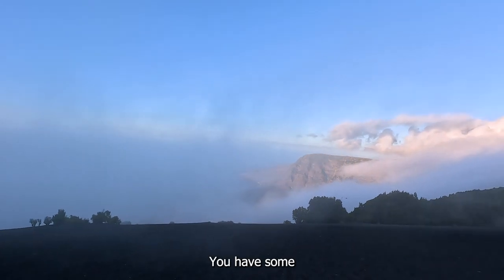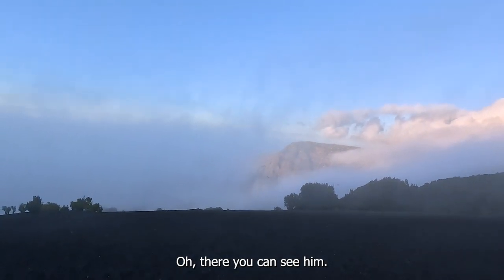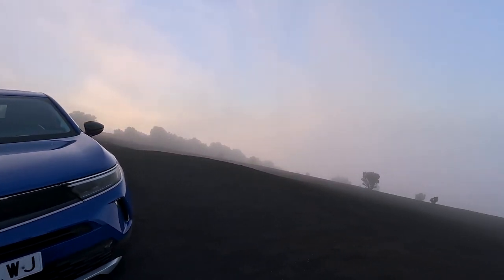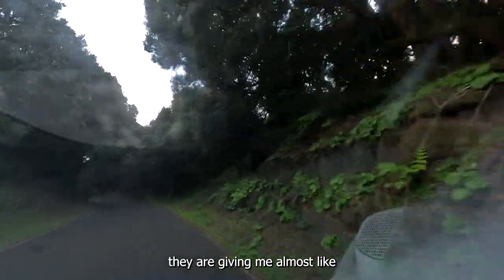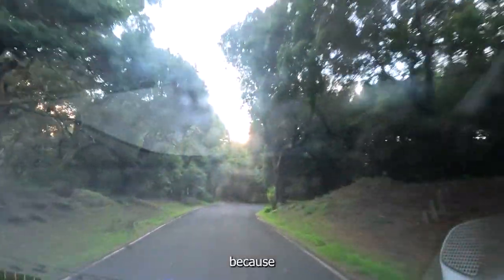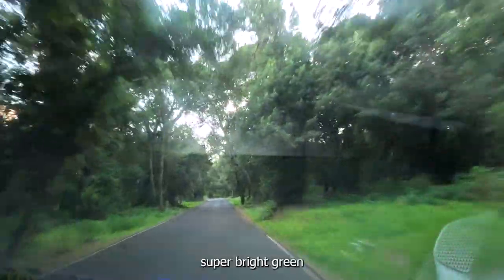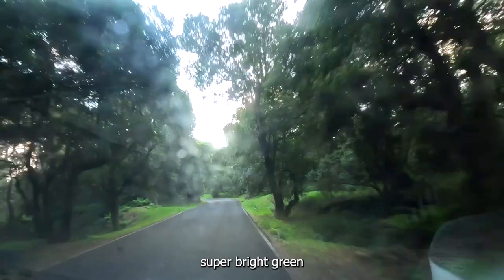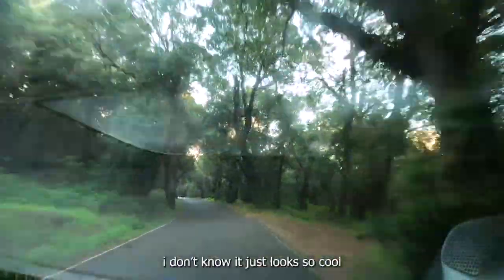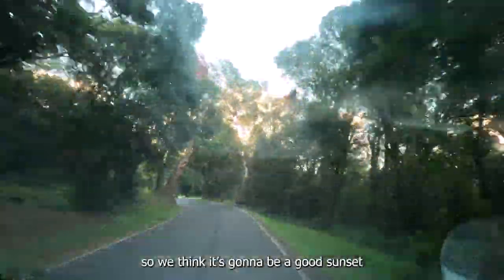You have some clouds here. Oh, there you can see him. Very mystical here with all the clouds. These streets here, they're giving me almost like tropical vibes because they have so much moss hanging onto them and it's like super bright green, which is just really cool. One of my favorite roads, to be honest, so far. I don't know, it just looks so cool. And we can see the sun, so we think it's gonna be a good sunset.